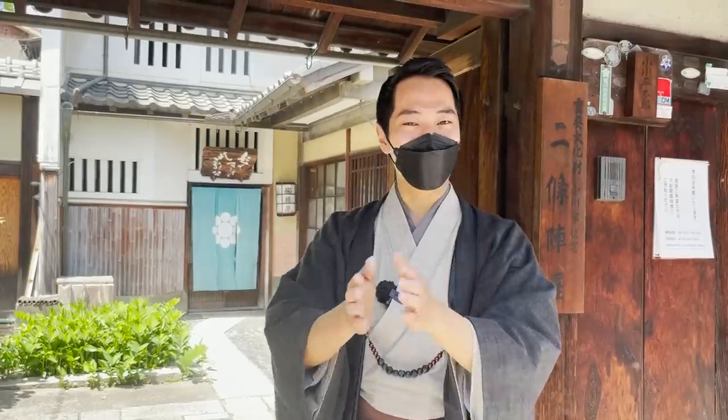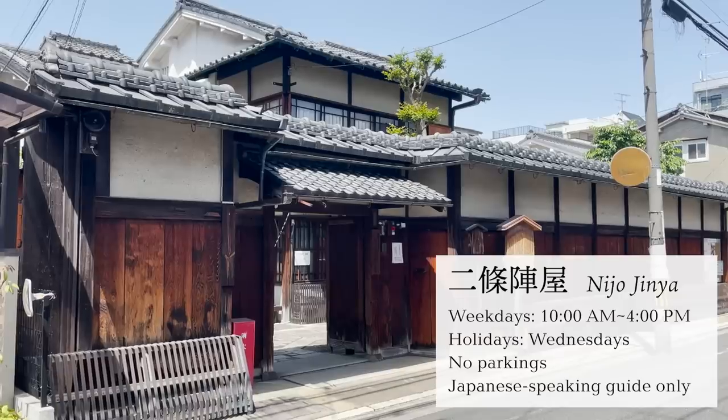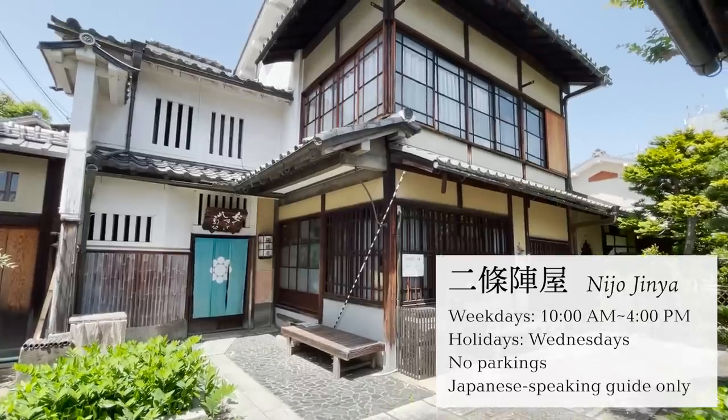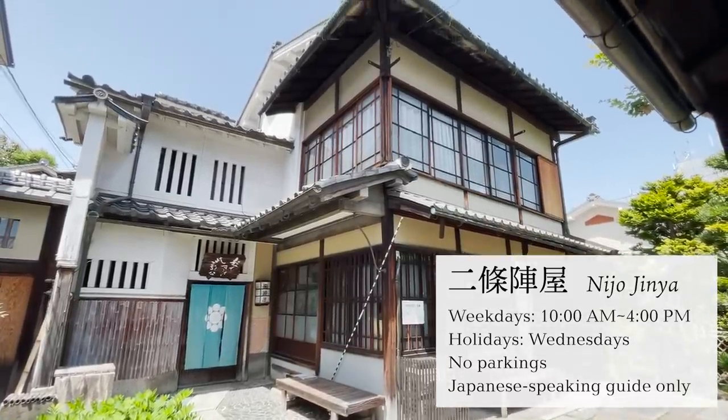Today, guys, we're going to be taking you here to Nijo Jinya, which is a 350-year-old samurai mansion that used to be used as a samurai hotel.